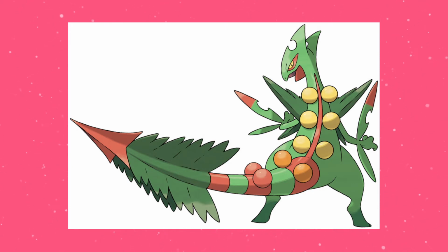I personally am not sure which one, but I'm leaning toward Mega Sceptile just because AmiAmi is the place that sells the things, and Figsoku is not that. So I would lean toward Mega Sceptile, but also that information is out there. If that happens, then you have been warned.